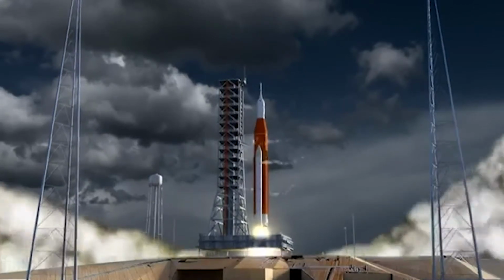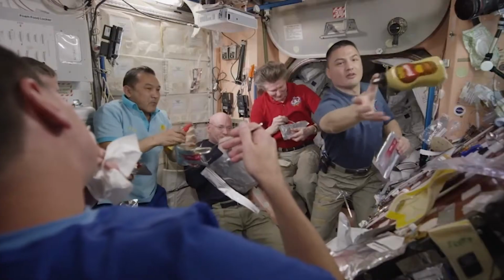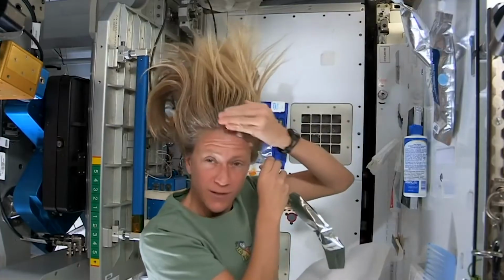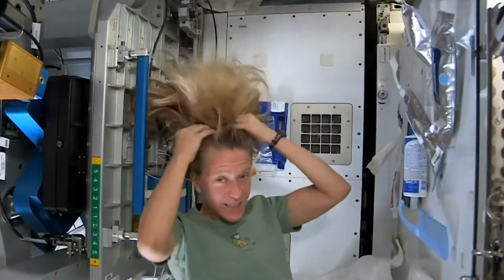You know how expensive it is to send a package to space? No matter what's in it, water or anything else, it's about $2,000 a pound. So, if you're an astronaut, the best way to attain water currently is recycling. The astronauts recycle almost all their water.